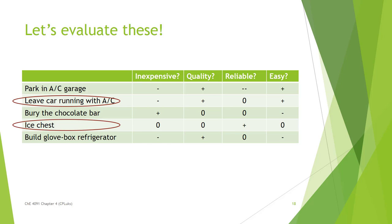Now, I didn't mention this earlier, but probably you were thinking about this. Leaving the car running with the air conditioning going, I've got a couple of different issues there. One is that it makes my car really liable to be stolen. So the expense may have just gone way up. So this might be not just one minus sign, but hundreds of minus signs. So there are some issues there. So then I would pursue the ice chest as the next step.